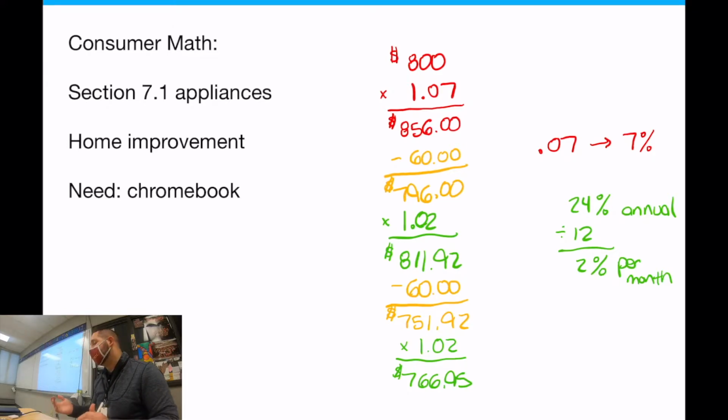So what affects your credit score? If you miss a payment on anything: your cell phone, your medical bills, which are big, student loans, anything, or a mortgage. If you miss a payment, it affects your credit score. So make sure that you're aware of that.